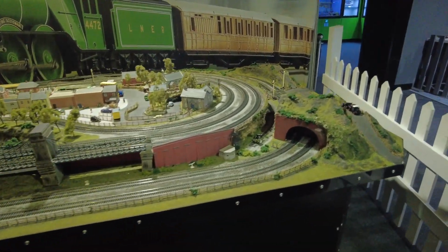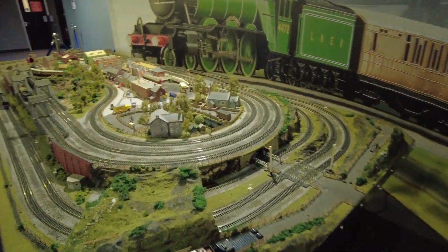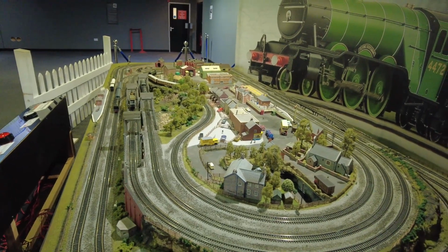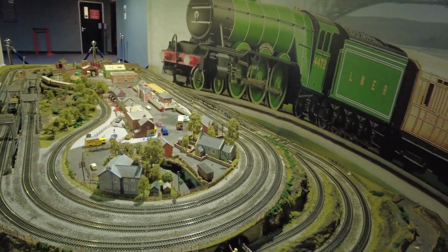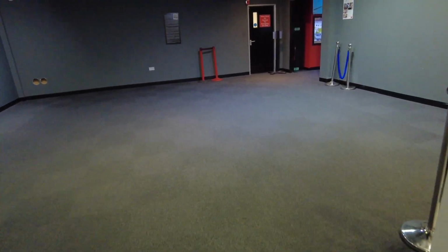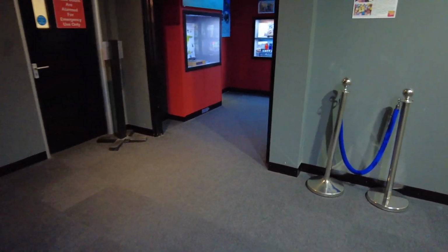Let me come around this side. Sorry, there's lots of chairs in the way. Give you some appreciation of the size of the layout. There were some bits and pieces in here last time I came, but obviously this area's been cleared out. They must have plans. Let's walk through.